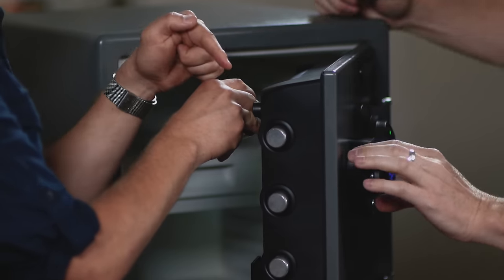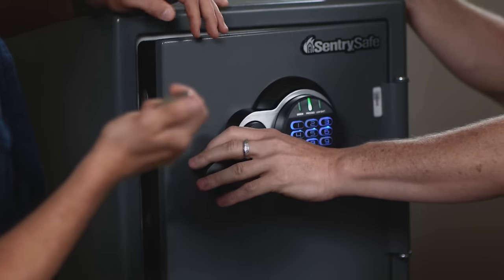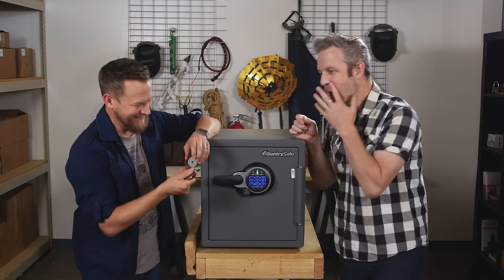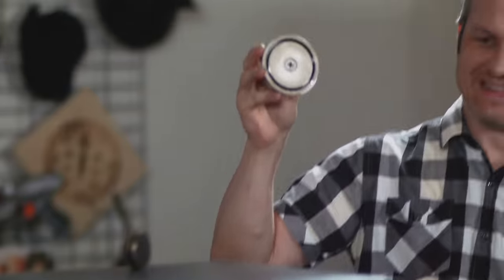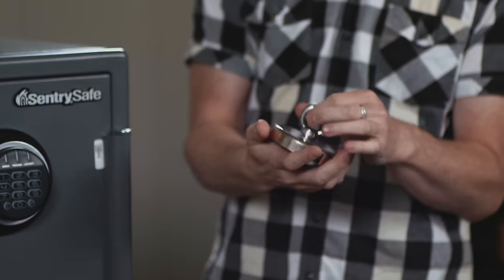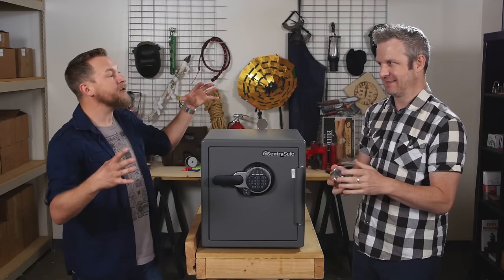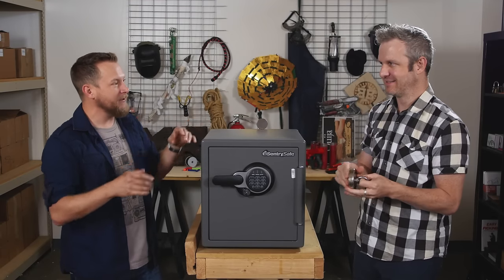Oh, see, I can stop it from opening. That's cool. Okay. This was what? You said an N64? It was an N64, yes. That was an N42. Okay. What is this one? This one is an N52. The pull weight on this is 500 pounds. Oh my God, so it's five times as much. Yeah. This is like a Richter scale thing. Yeah. Just 42 to 52, that's a big difference.